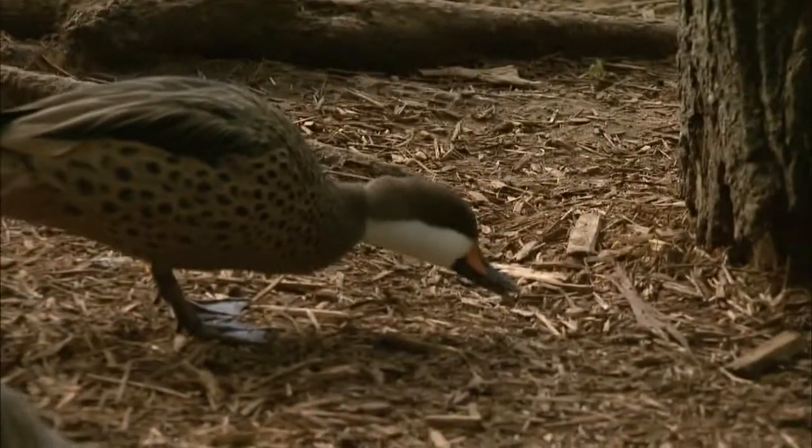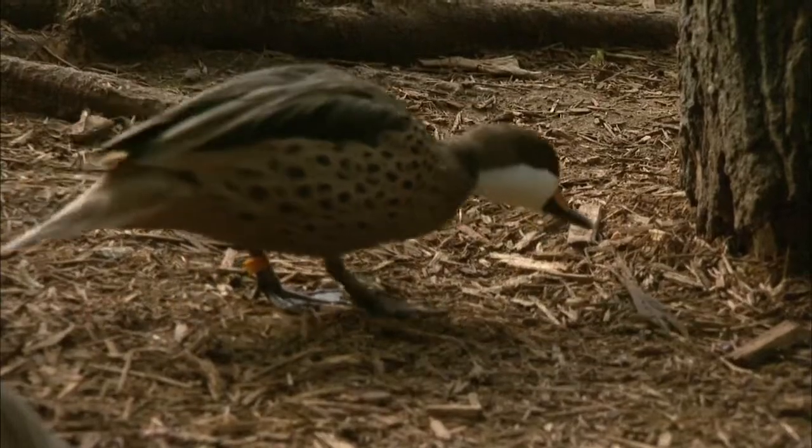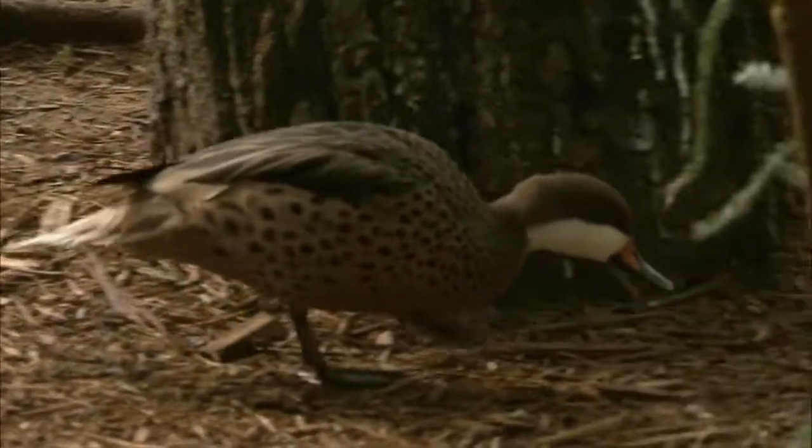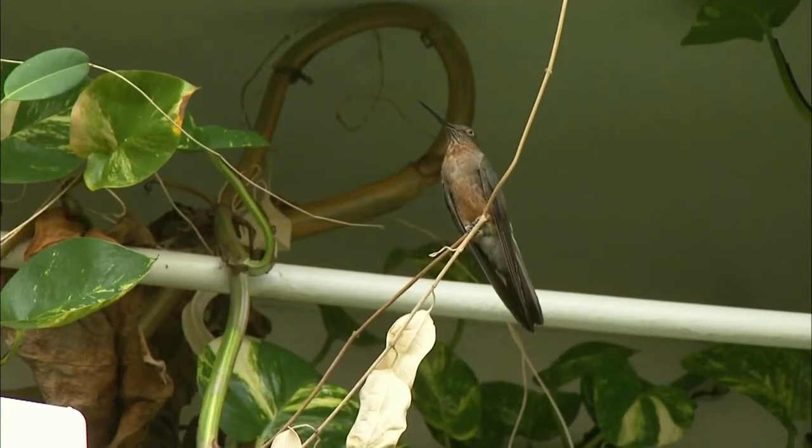So having this many different types of species of birds, how do they all get along? We're able to tailor the species that we have in here to birds that we think are going to be really compatible with the rest of the group in here.